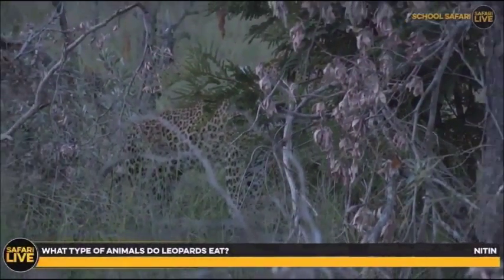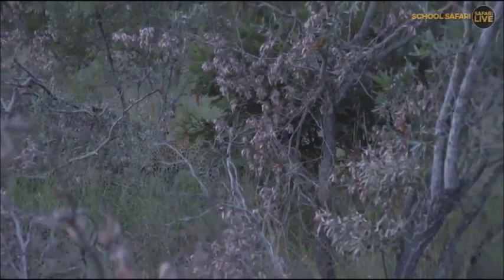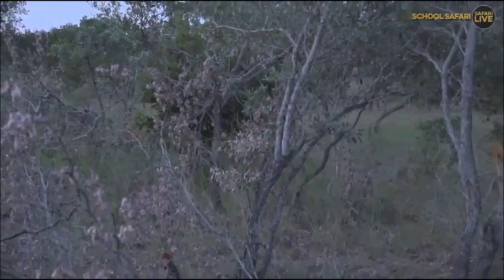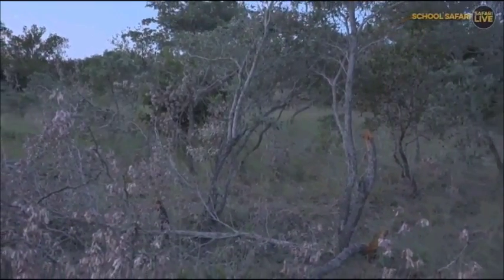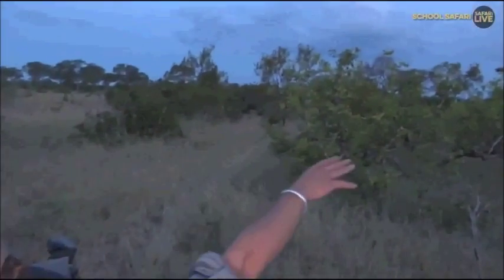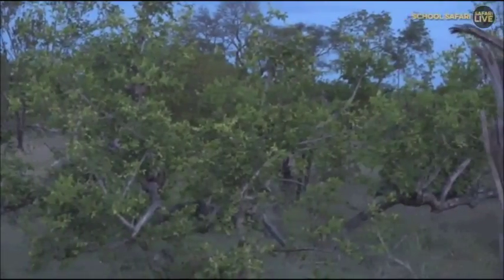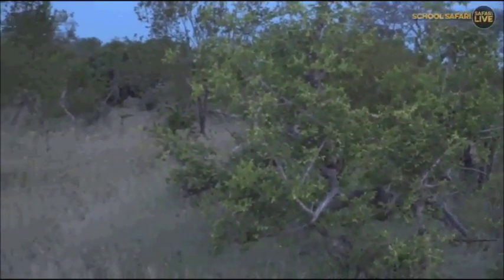Nitin is wondering, what type of animals do leopards eat? Nitin, small to medium-sized antelope. The waterbuck would be very big for him. The waterbuck's moved. I've lost sight of it now, if he's watching the leopard. Now, okay, I've got it again. It's moving sort of behind us to the right here. I don't know if you're going to be able to see it through the bushes there. Just on the other side of this bush is where the waterbuck is, and it's not facing towards the leopard.